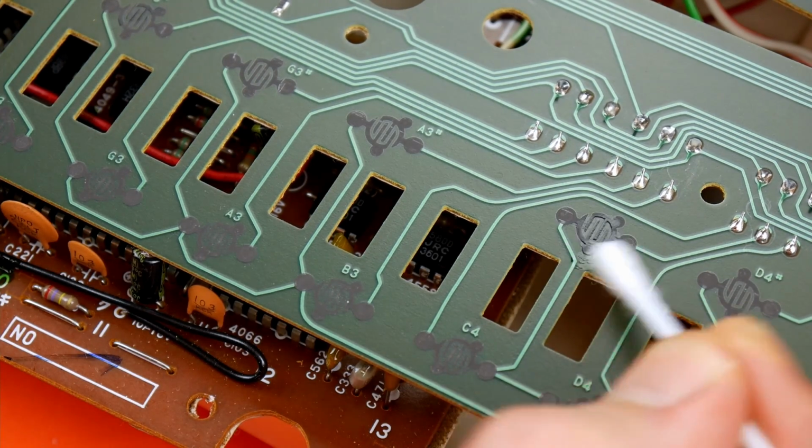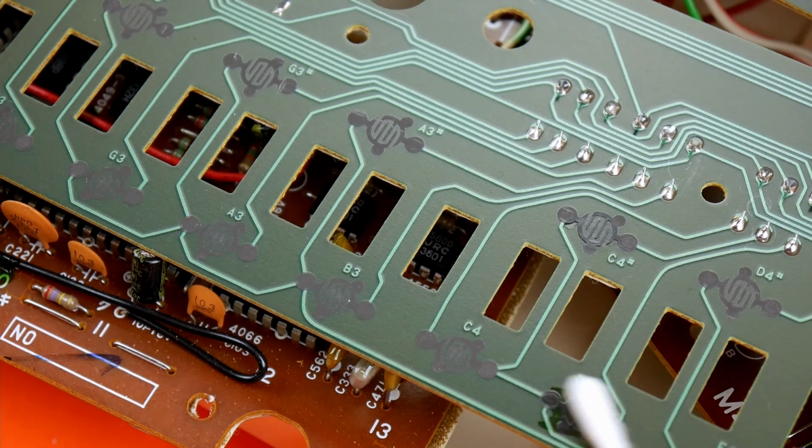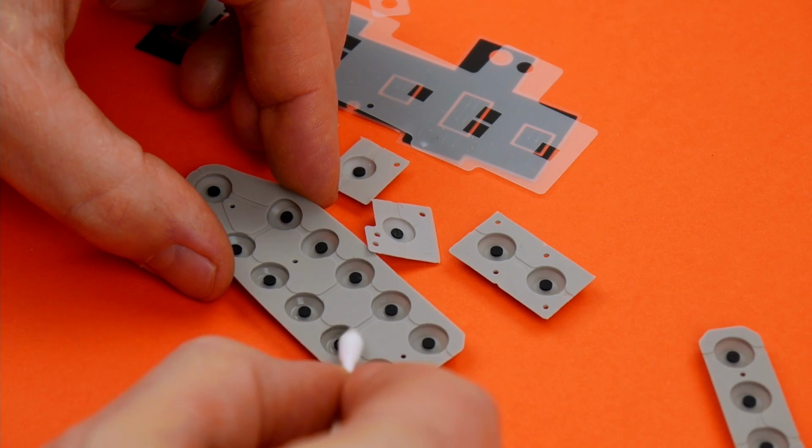I'm still not quite sure about the best way to clean the coated key and button contacts. I use isopropyl alcohol, but only very slightly. I don't want to wipe off too much of the coating.